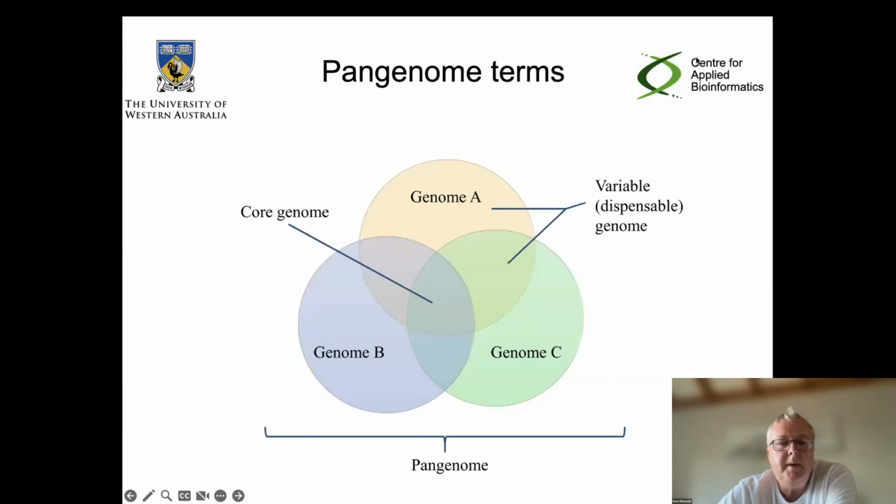So pangenome terms, well, there are quite a few different terms that are used in pangenomics, but the main ones are understanding what a core genome is. And a core genome is the DNA content that is shared amongst all the individuals of that species. So there's no real variation in these genes between individuals. Then you've got variable genes or dispensable genes. And these are in some individuals, but not in other individuals. And altogether, they make up the pangenome. And it's important to know that not a single individual will have the whole of the pangenome. A pangenome is shared across many, many individuals. So it's not representative of a single individual, it's representative of a species.